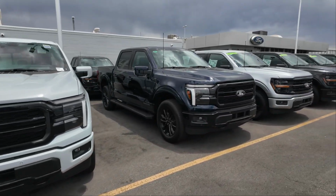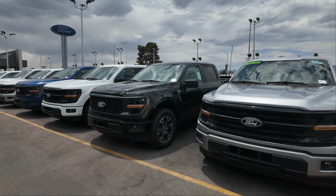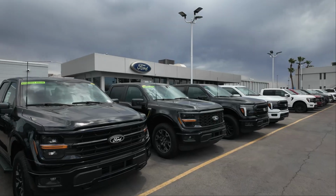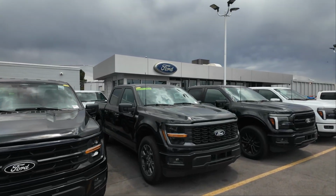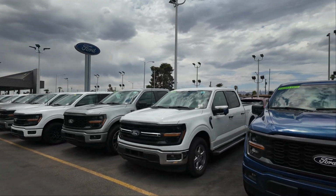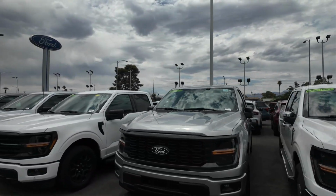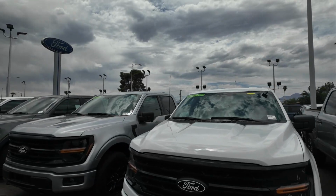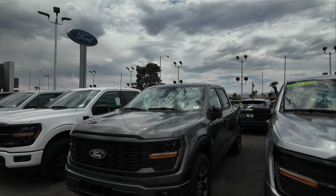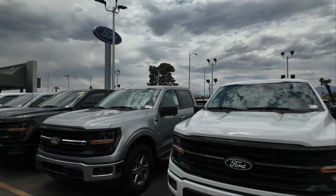But this is what our inventory for F-150s is looking like. And you could see that we do have quite a bit of service loaners. A lot of manager special stickers, the green stickers on the top left. And we do get special incentives for selling them. I just had a customer last night from Pahrump who bought one. He got a crazy steal. It was the last day of the month, so he got an amazing deal to get in and out.